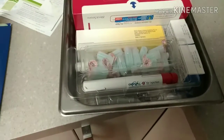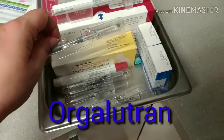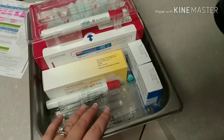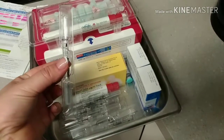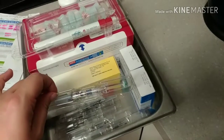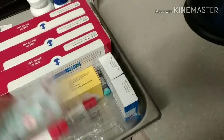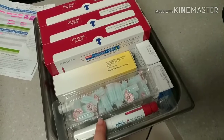And so then I had to open up some of these, the Orgalutran, I can never pronounce it. Anyway, these are the pre-filled injections ready to go. I'm leaving them in their plastic, so that way they're not going to accidentally lose any of the dosage by being loose. My trigger medication, that's all ready to go. That's going to go in the fridge, and I'll start my round tomorrow.